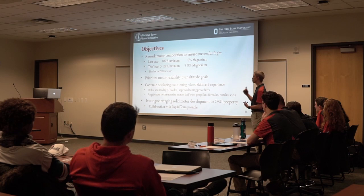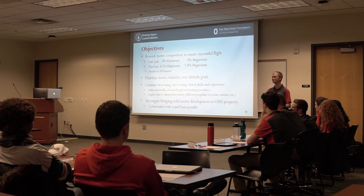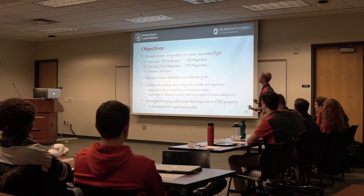Now that rocket still crashed for other reasons, but the motor worked, and that's the part we care about on this update. So this year we're going to go back towards the same thing. Decrease the aluminum back down to 0%, maybe a little bit of aluminum, and bring that magnesium percentage back up. Bring back what we know to be a safer fuel.